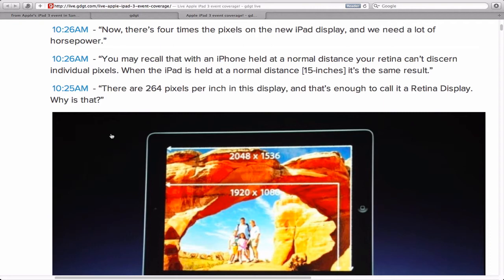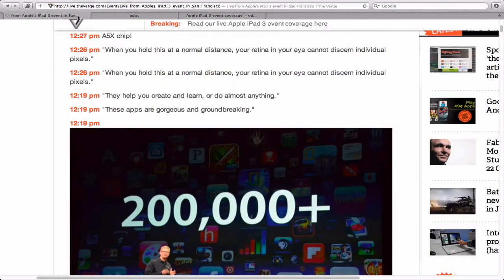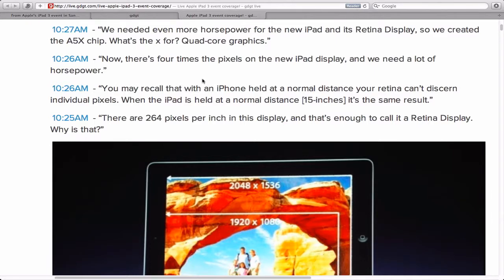He's saying that the A5X processor, quad core, is confirmed. It's official. Yeah, says it right there. The screen does have 40% more color saturation than the iPad 2. Wait, but what's the X? It's just a souped-up A5, basically. Nope, they're saying quad core. Oh, it is. Wow. Quad core graphics.